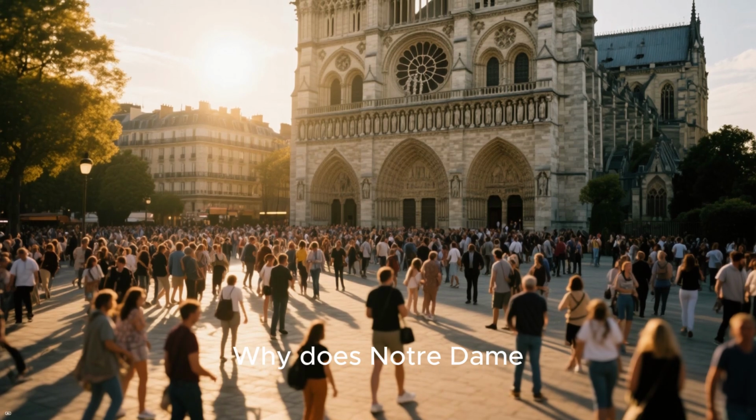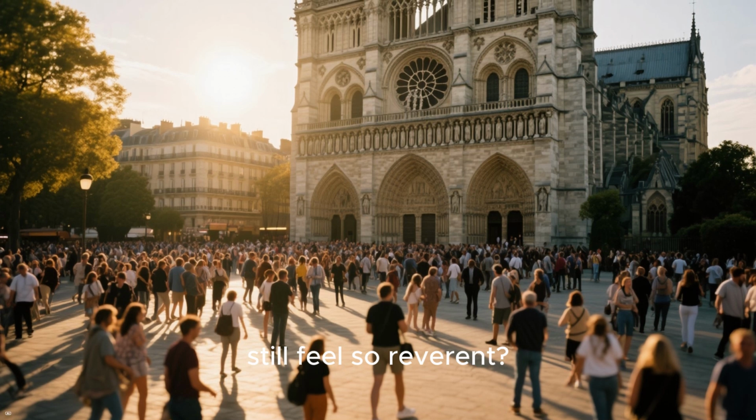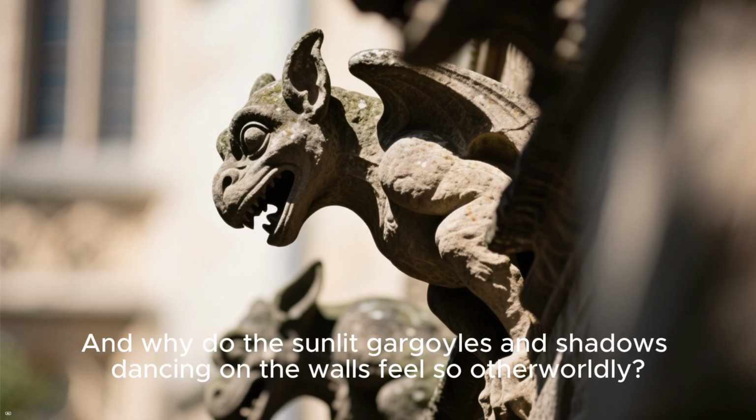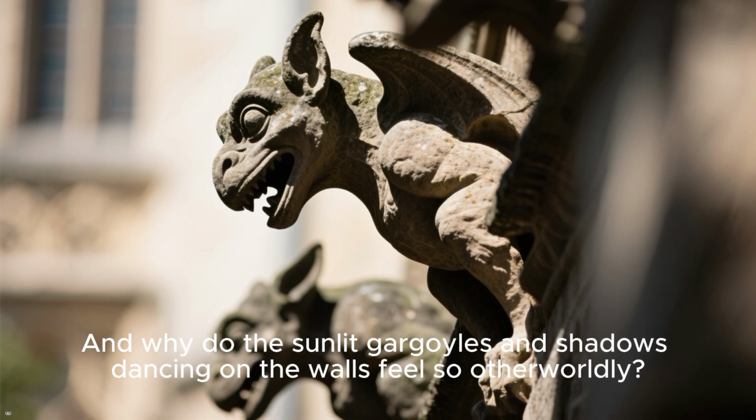Why does Notre Dame, despite being packed full of tourists, still feel so reverent? Why do the gargoyles seem more alive than the crowd? And why do the sunlit gargoyles and shadows dancing on the walls feel so otherworldly?